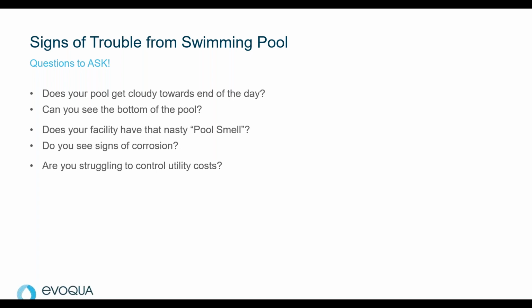Another problem of swimming pools is that nasty pool smell. The typical comment people will say is a very high chlorine dosage, but in fact, chlorine has no smell. It's the byproduct of what chlorine has reacted with organics, like urea, for example, that causes the smell. Do you see any signs of corrosion in your pool facilities? Ladders, you may notice in some pools that they have corrosion, or any steel panels in the facilities.